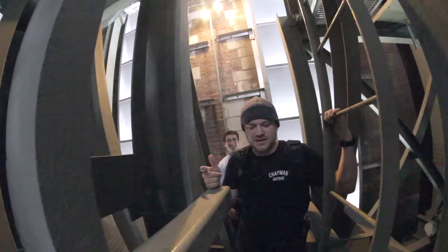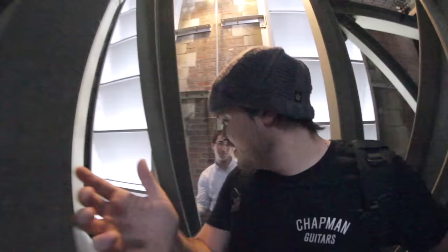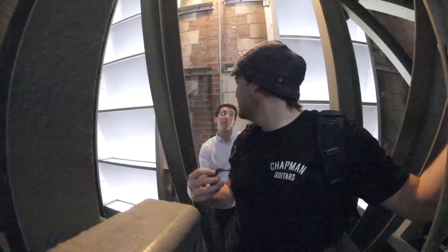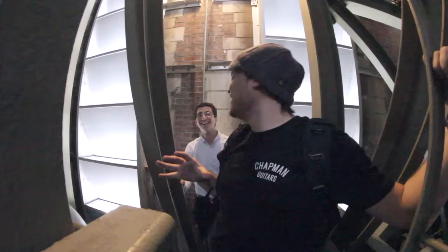Is that bigger than the pipe organ? It depends on how you define it. Heavier? Yeah. Not as many notes. This tower's not as big as that church, but the tower's pretty big, so who knows? This one's taller, though. So we're the biggest instrument. Yeah.